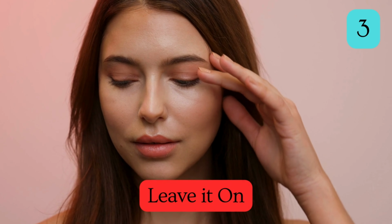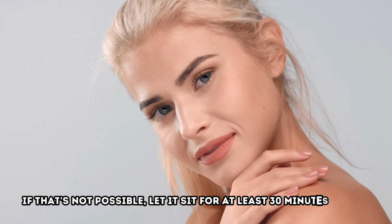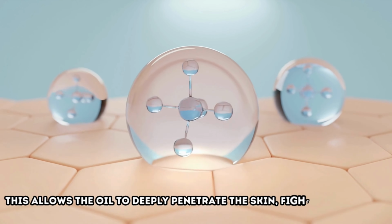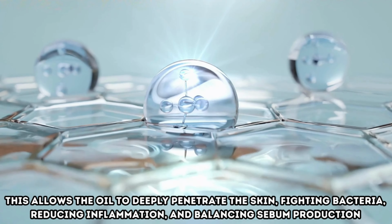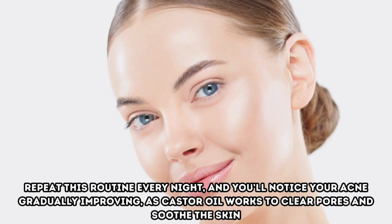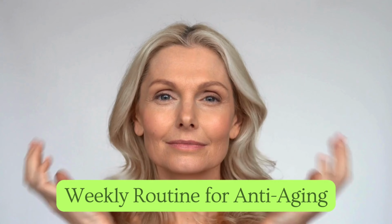3. Leave it on. For the best results, leave the castor oil on overnight. If that's not possible, let it sit for at least 30 minutes before rinsing it off with warm water. This allows the oil to deeply penetrate the skin, fighting bacteria, reducing inflammation, and balancing sebum production. Repeat this routine every night, and you'll notice your acne gradually improving as castor oil works to clear pores and soothe the skin.